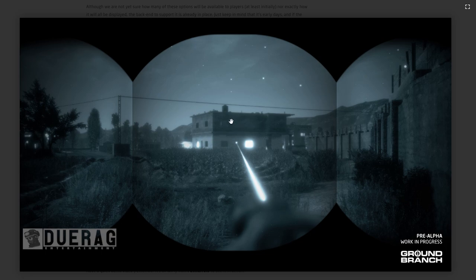I think this is the first time I've seen a different color NVG in Ground Branch. Before it was usually green, but this one kind of looks like white phosphorus. I don't remember that being in the game, but they've definitely almost always had the IR laser. And I think it's actually a lot better in this game than it is in Ready or Not, if I'm being honest, at least at the moment. But yeah, this is pretty cool.